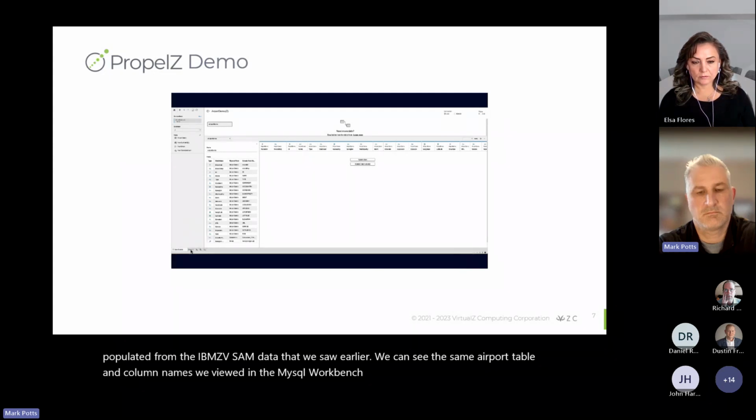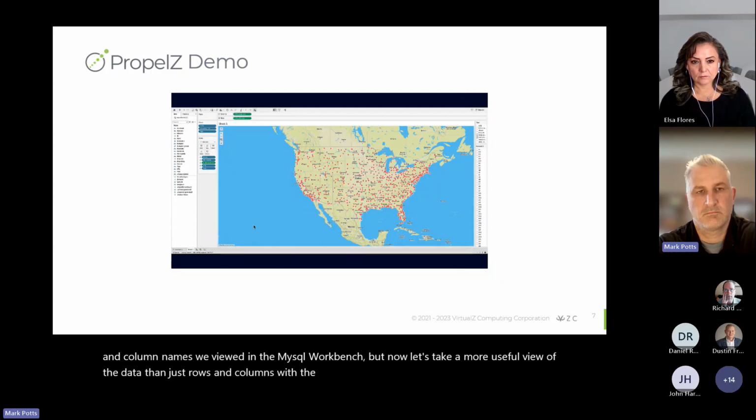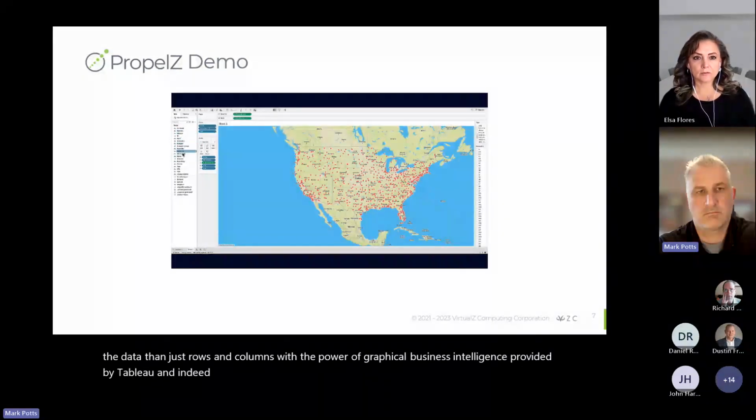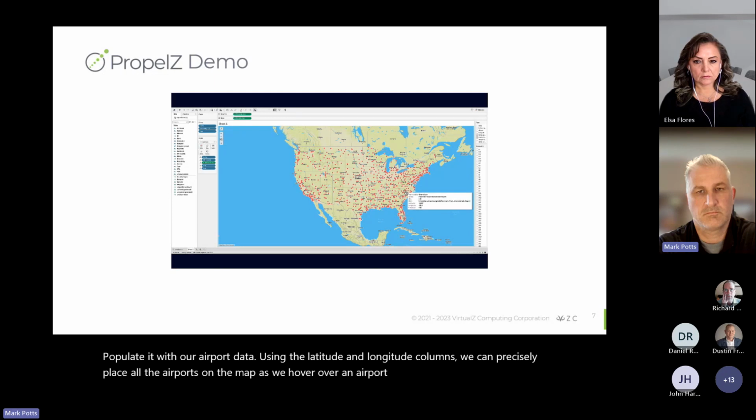But now let's take a more useful view of the data than just rows and columns. With the power of graphical business intelligence provided by Tableau, and indeed by many similar BI and reporting tools, we've selected an out-of-the-box map explorer and populated it with our airport data. Using the latitude and longitude columns, we can precisely place all the airports on the map. As we hover over an airport location, we automatically get a handy pop-up with details such as airport name, city, URL, and other details.